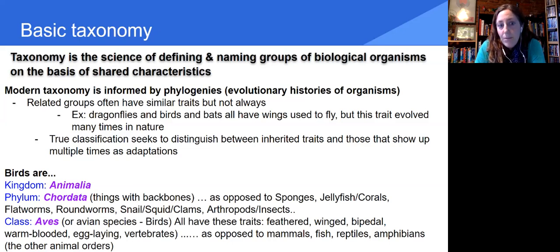Birds have backbones. They're in phylum Chordata. That's everything with a backbone, as opposed to invertebrates that are also animals. And they're in the class Aves. And so this is where we start really looking at the traits that birds have, which are feathers, they're winged, they're bipedal, they're warm-blooded, they're egg-laying vertebrates, as opposed to our other vertebrates, mammals, fish, reptiles, amphibians. So those are other classes. All right, next slide.